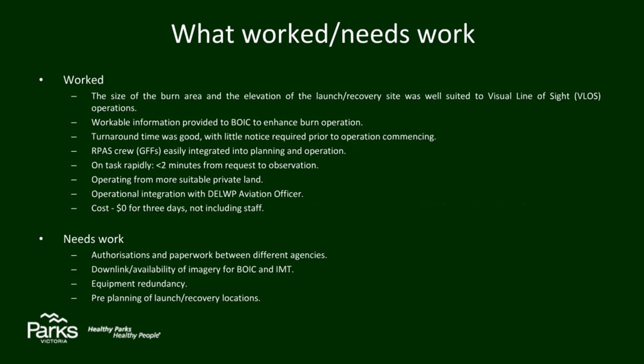All right, here's Rich's summary of it. What worked, what needs to work. From my perspective, it's the size of the burn area, the elevation, and the ability of the pilot to maintain visual line of sight of the aircraft. They're the key things. If you're going to put an aircraft up, you have to have visual line of sight to the aircraft. That's CASA air law. You can't be looking at a pair of goggles and fly the thing around like your kids do. So that's pretty important.